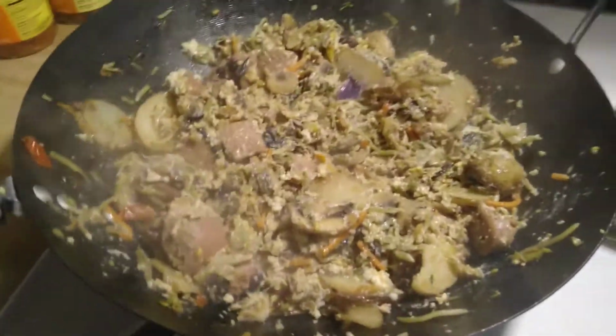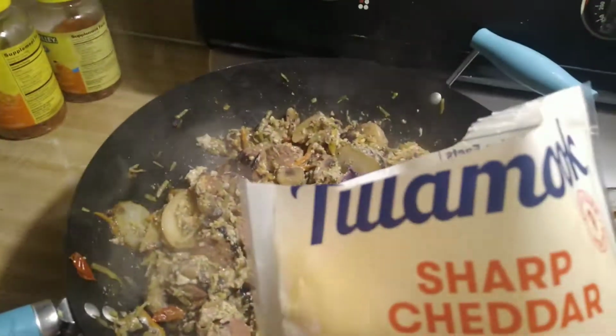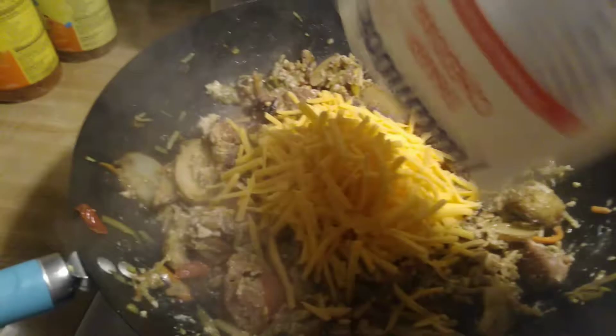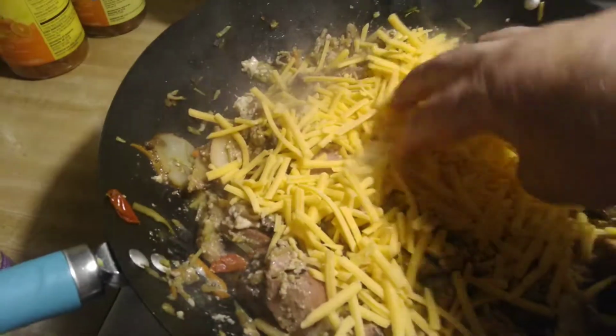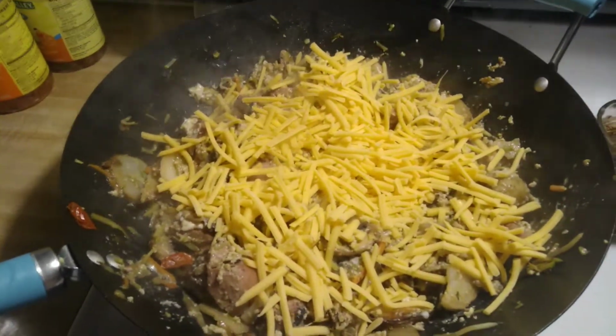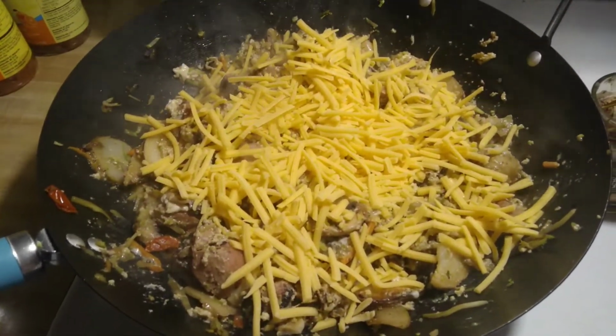Okay, last ingredient, Tillamook cheese from Tillamook, Oregon. One of my favorite places is the cheese factory tour, the free cheese factory. If you've never had Tillamook ice cream, ooh, it's creamy.